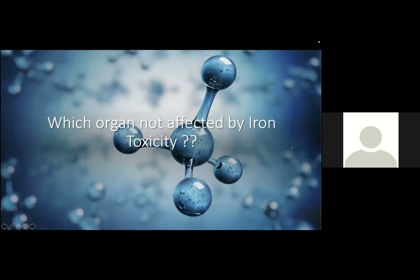Which organ is not affected by iron toxicity? We know that iron goes to the stomach, the pancreas, the liver, and sometimes others. But is there any organ that will not be affected by iron? There is an organ that will not be affected. The liver, iron does go to it, excellent. Other than the liver, the CNS will be safe from iron. So I'm talking about the organ that will not be affected: the brain. Any organ that will not be affected by iron.